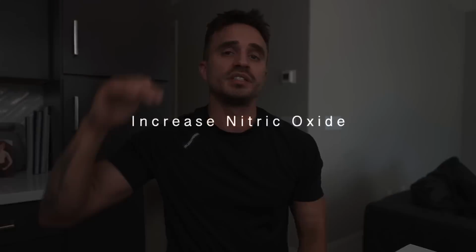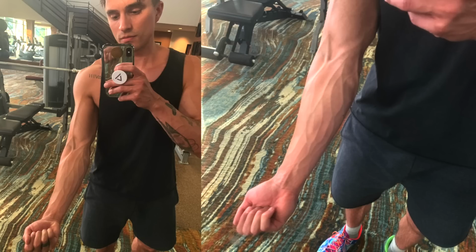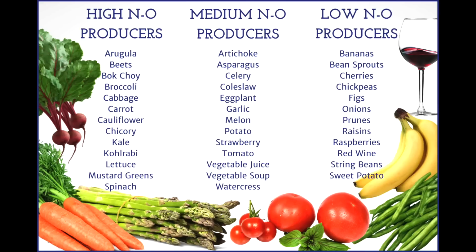Increasing nitric oxide is a great way to make those veins dilate and become more prominent. And a lot of you might be asking, why do I want more prominent vascular veins? Cause, my guy, it gives off a more, I don't know, masculine, ferocious vibe. Now, of course, there are plenty of natural foods that help increase the amount of nitric oxide in the blood. You can also implement supplements such as L-arginine.